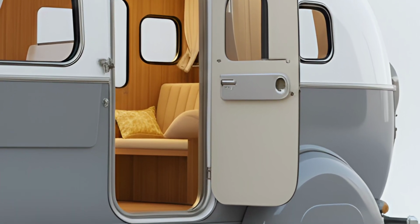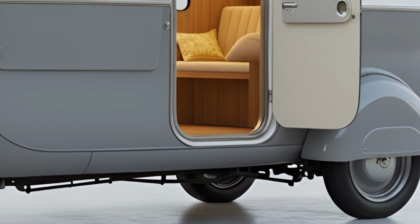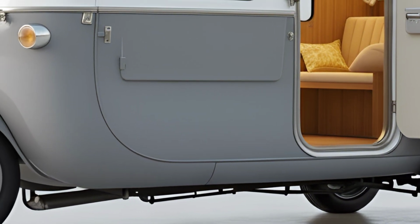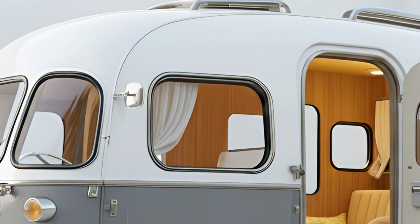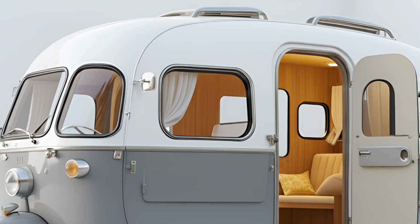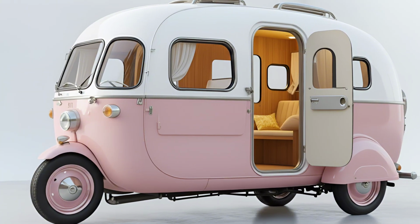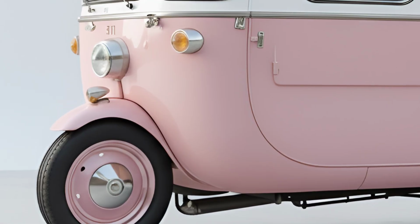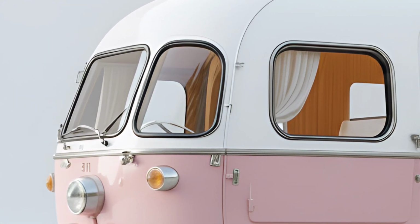Speaking of the interior and features, there are several highlights. The bed turns into seating, storage hides under benches and behind panels, the kitchenette folds out, and the solar roof enables off-grid stays. Smart controls are present, perhaps for climate, lighting, battery monitoring. All this makes it very appealing for solo travelers or couples who value minimalism, mobility, and independence.